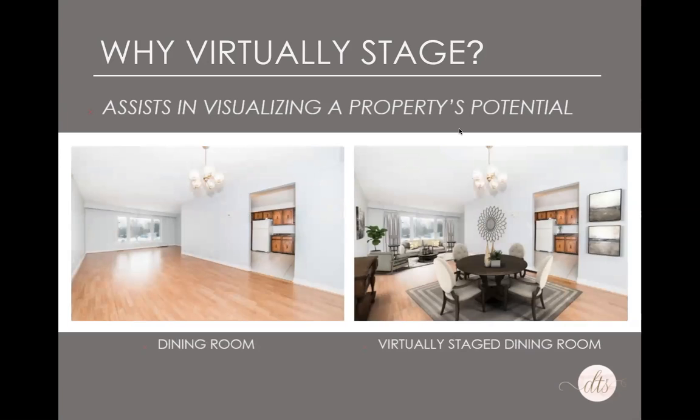And this is another photo. So this has had no edits, so it's simply virtually staged. So we've taken the professional photographer's photo, and we have input furniture and artwork and accessories into the photo, overlaid the photo with virtually staged items.